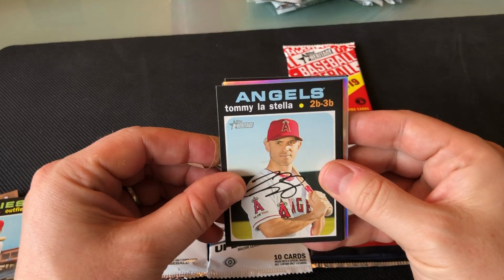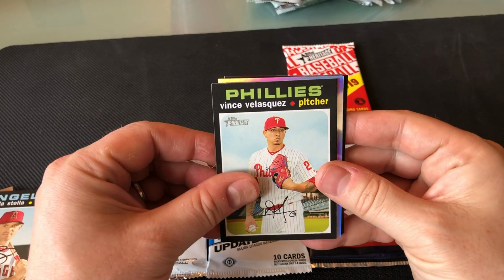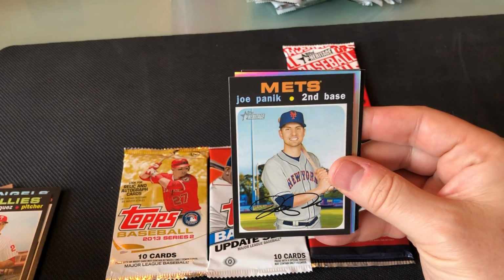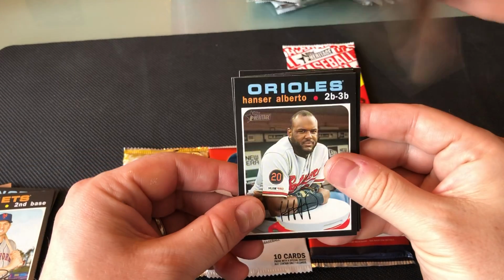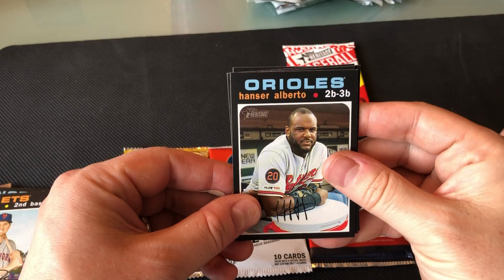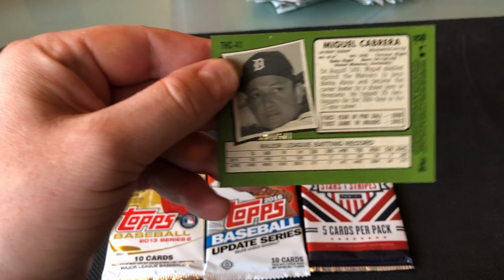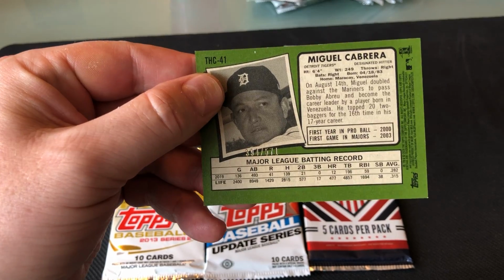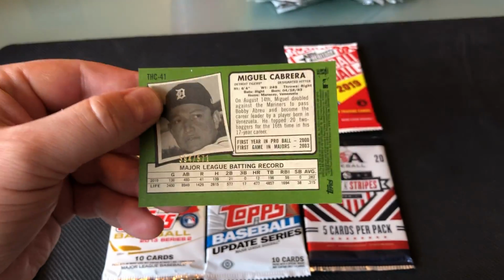Tommy La Stella. Vince Velasquez. Joe Panik. Got a chrome. Is that really unusual, Zach? Numbered 571. Really? Where does it say that? Oh, cool. I didn't even see that. Numbered to 571. Future Hall of Famer. You can see it right up there.